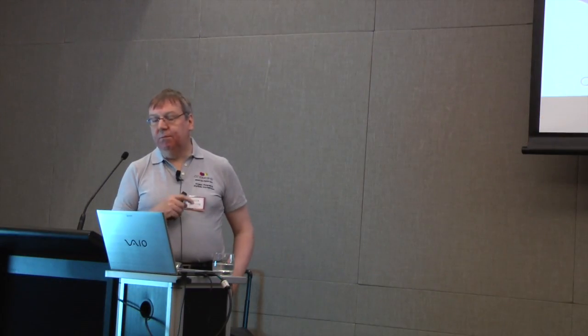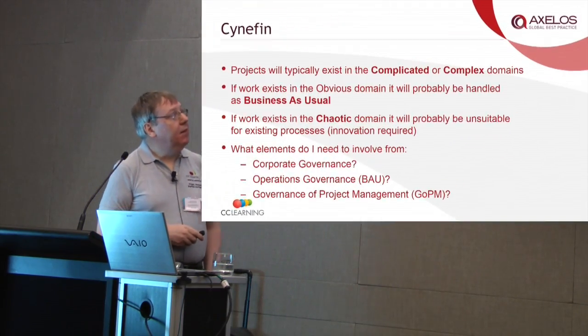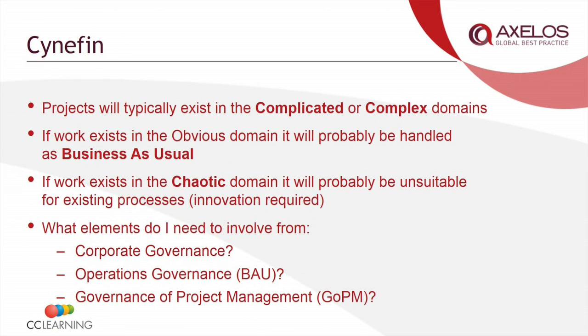So if you Google Cynefin, you'll find there's various resources. Dave Snowden now has his own firm, some useful videos up there. We'll certainly be exploring that a lot during the PRINCE2 Agile framework. So in summary, it's about choosing which of the domains my particular project is going to operate in. If it's in the obvious domain, actually, is it really a project? Maybe it's business as usual. Project stuff largely applies to the complicated, complex, or chaotic domain.